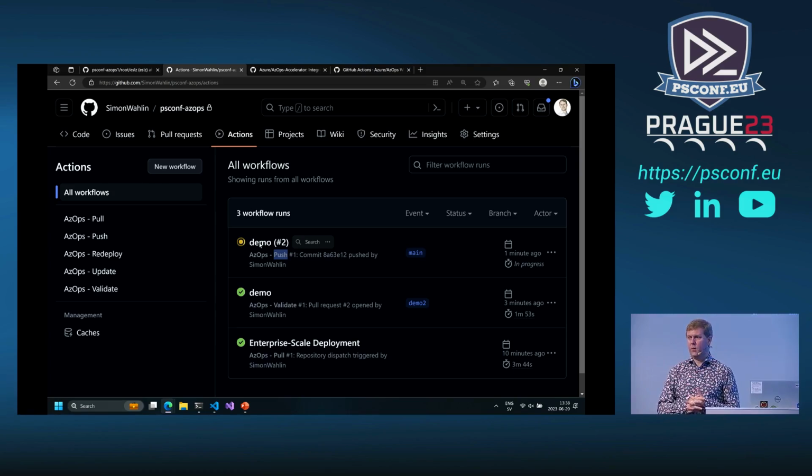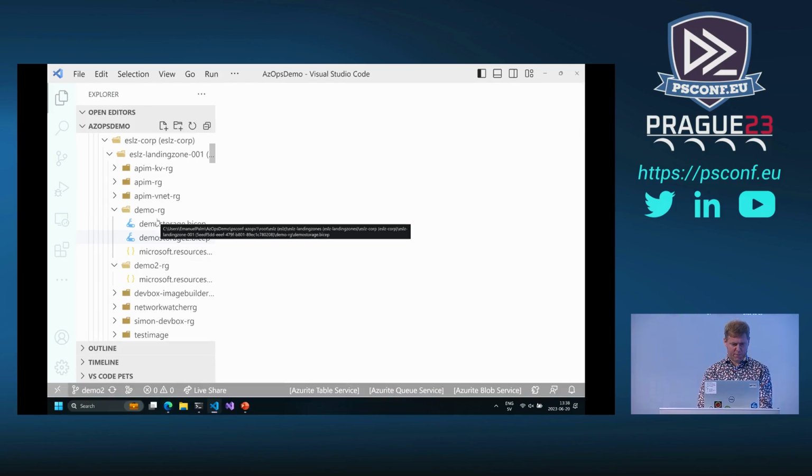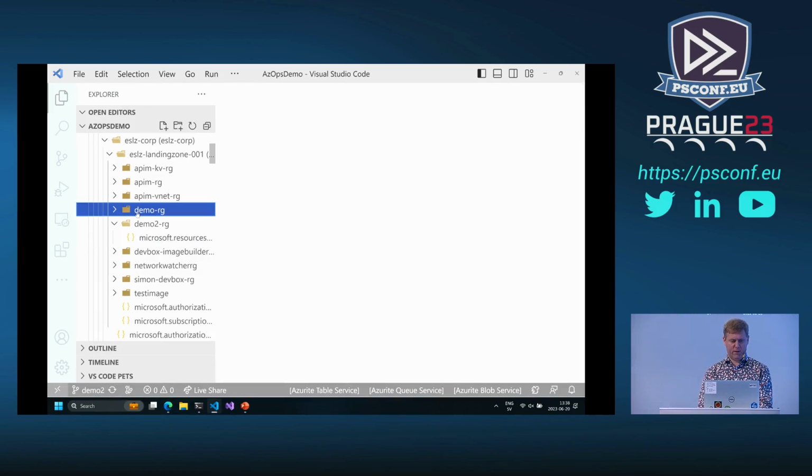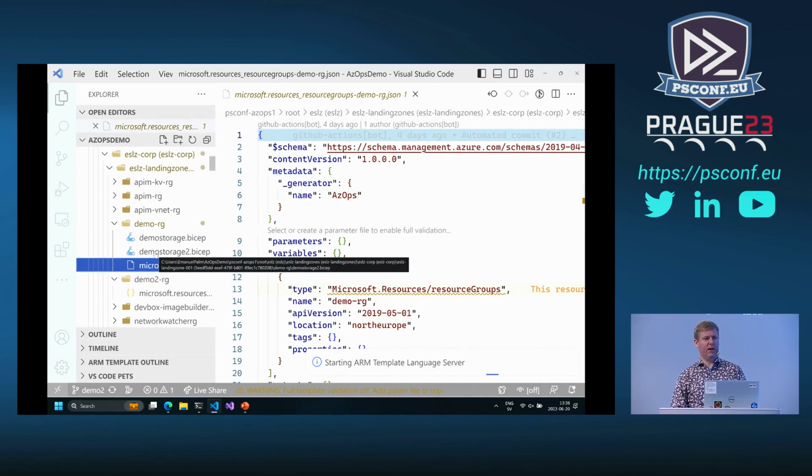While it's running, does anyone have any questions? Yes? What does it do with empty resource group? That is a good question, because Git doesn't support empty folders. So let me open a folder, and whenever we create a resource group, it will in that resource group create a template that deploys that resource group. And that's how we solve the Git doesn't support empty folders.